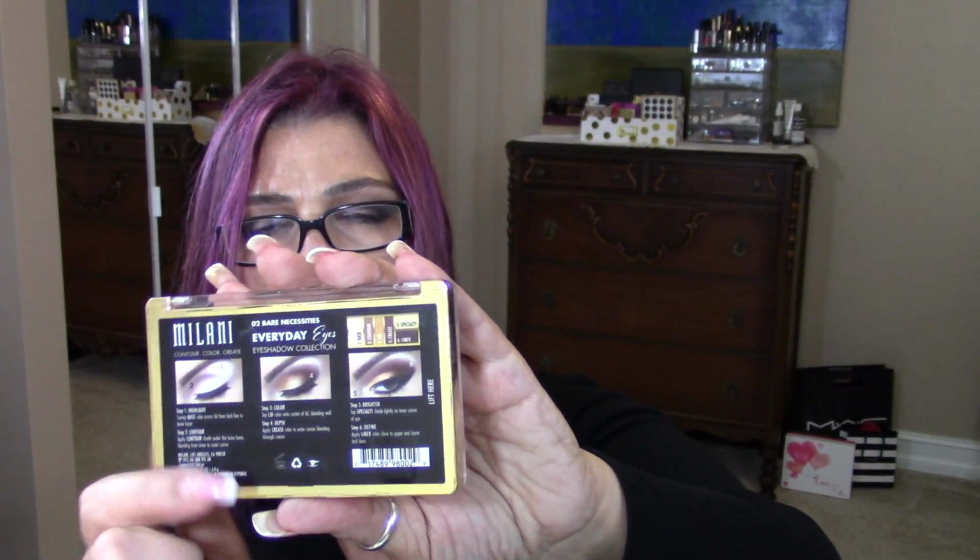This Milani palette, this is 02 Bare Necessities. And the nice thing is also that if you're new to makeup, it gives you some ideas on the back on how to use them. I've seen some really nice reviews. I want to say it was Kathleen Lights or Emily Noel. Maybe it was Kathleen Lights that was talking about it. But look at the pigmentation on that. Is that not incredible? And this was $10 maybe?